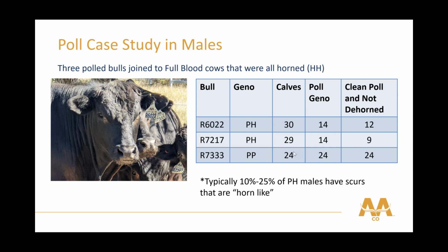Now, just one caveat here is that sometimes in the literature you see people talking about PP bulls not generating skurs. That's not necessarily the case. I think in this case it might have just been an element of luck. But what we find in practice is somewhere between 10 and 25% of heterozygous males have skurs horn-like or big enough that they are dehorned in commercial practice. Whereas the actual rate of skurs, if you really dig deeply and feel the skulls, a very high proportion will have some sort of bump or at least a little skur there, but many of them don't need to be touched and may not even be visible outside the hairline.